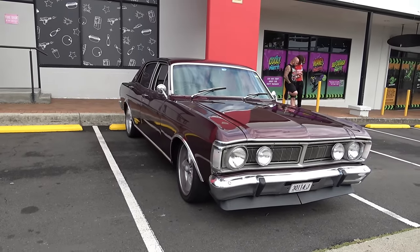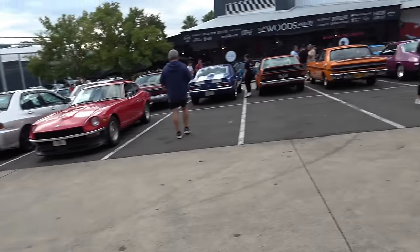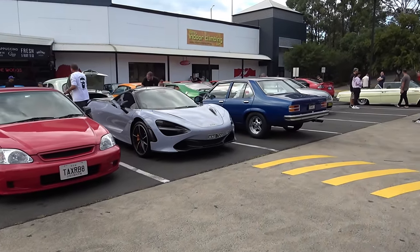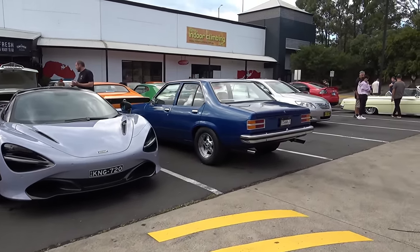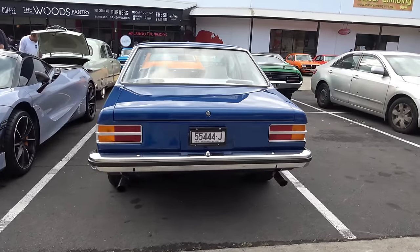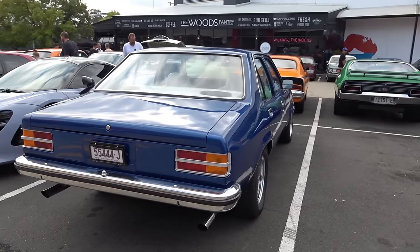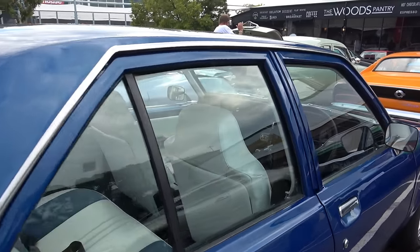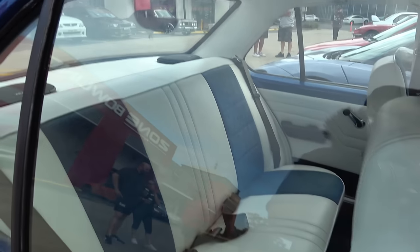Magic colour that. Now let's go back to this side where we were at this blue Tirana. Looking sweet. Nice speakers on the back. Nice blue colour. Nice crazy interior. Suits the beast.